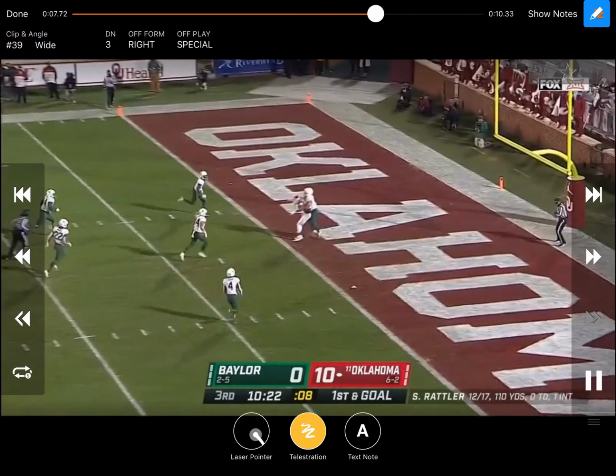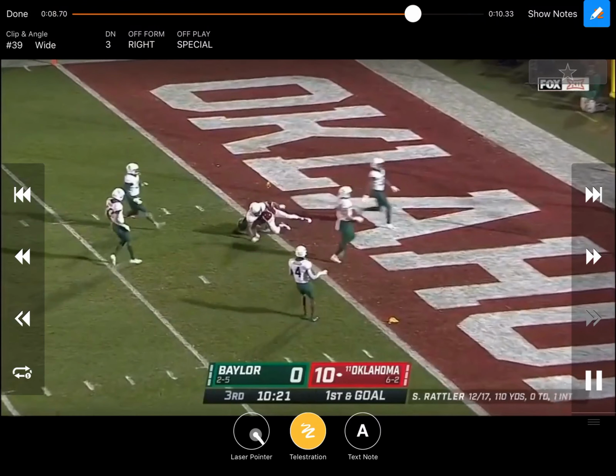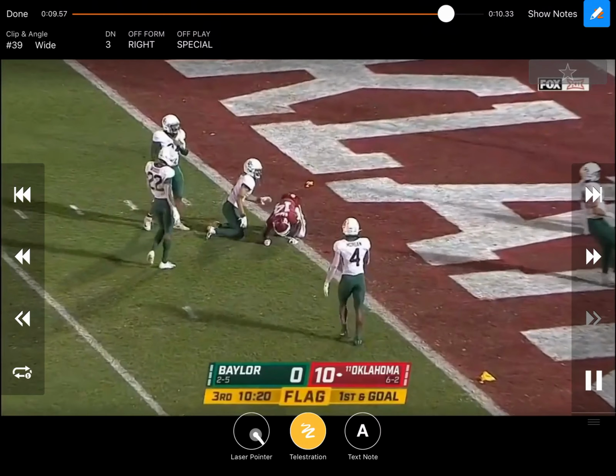Being aggressive and getting one-on-ones with your receivers, no matter how you do it, if you're throwing flea flickers or whatever, it's typically going to be advantageous whether you're getting flags or whether you're creating big plays.